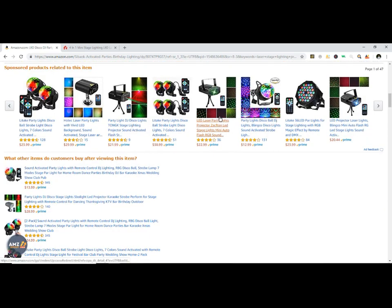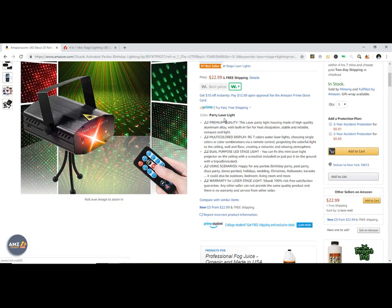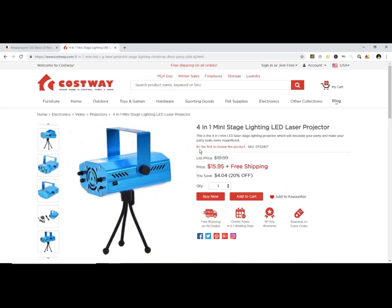So anyways, this looks like a good product. 23 bucks. We could go 22.50, list it. What's our profit going to be though? We're going to be paying about 19 bucks, and we can sell it for 22.50. So that's like 20, 21, 22. That's like 15% profit or 18% profit, which isn't bad. But I do know we can get some better profits.